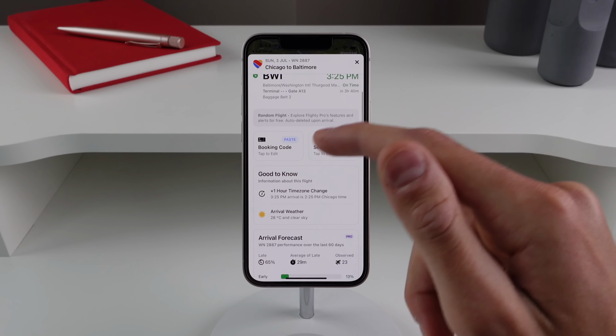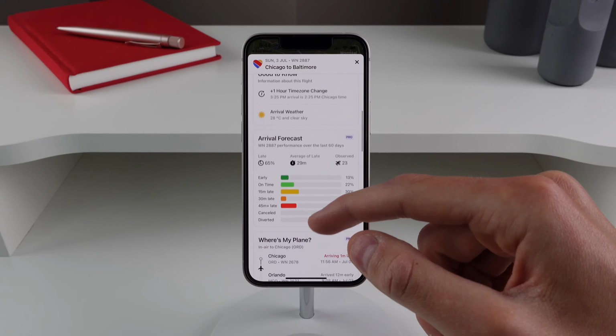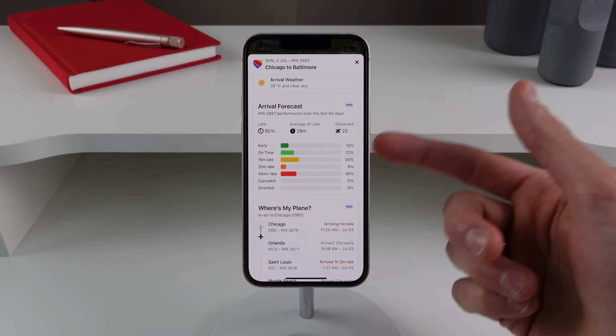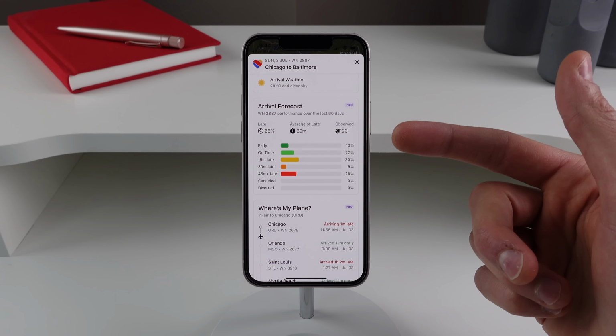You can put in your booking code and also your seat number in the application directly so you don't forget where you're sitting. And you can also see a bunch of stats about the flight. So you get a really cool graphical overview of whether your flight is going to be early or on time, and it also gives you a percentage breakdown of each one of these.